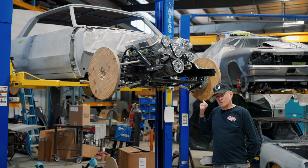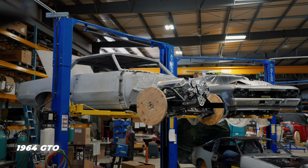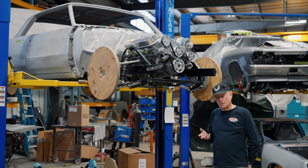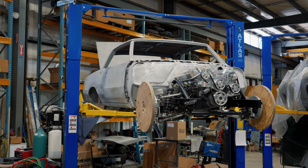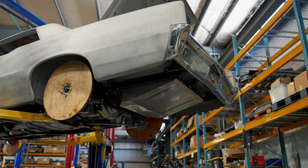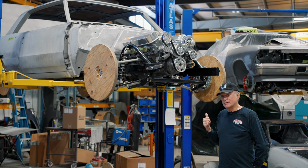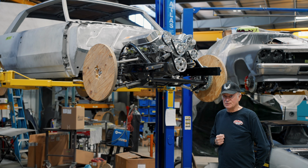On the lift behind me is a 64 GTO. Somewhere along the line, Chevy sheet metal parts were installed on the floor pans in the area of the trunk and so forth, and the body mount locations are in a different location on Chevys versus a Pontiac back there. So we had to do some sheet metal fabrication to get that to line up properly, and this is ready to go back to the customer's builder, and I hope to hear this thing running real soon.